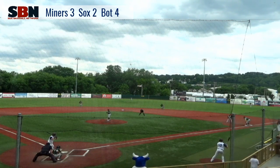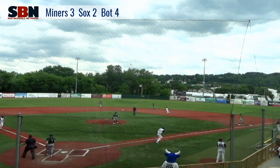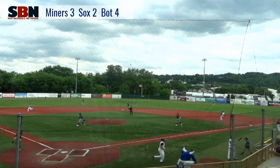It's a big what if. That one earlier is ridiculous. There's a line drive to center. It's hanging up, going for a diving catch out there is Norman to end the inning.